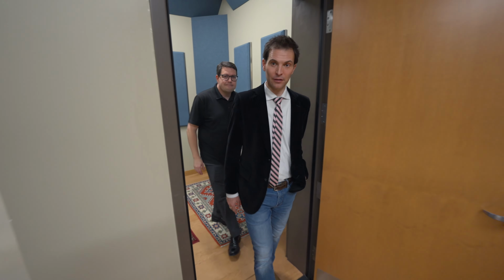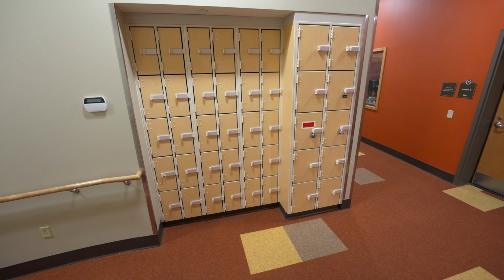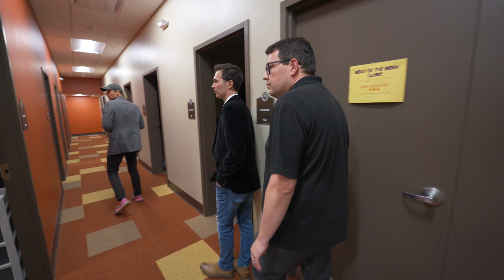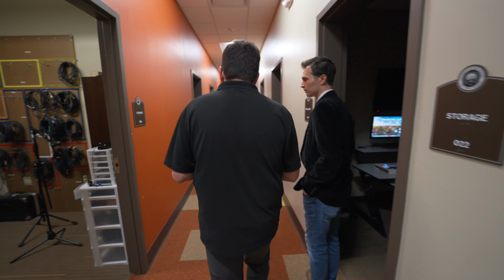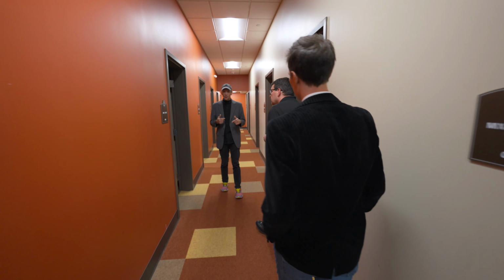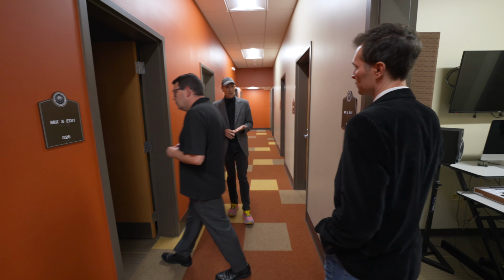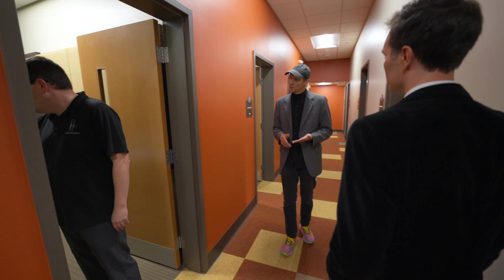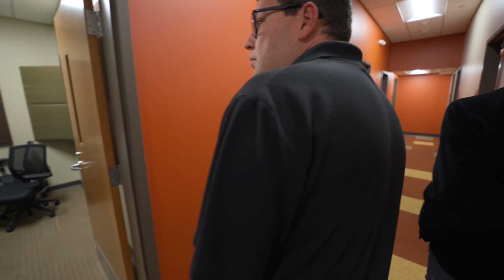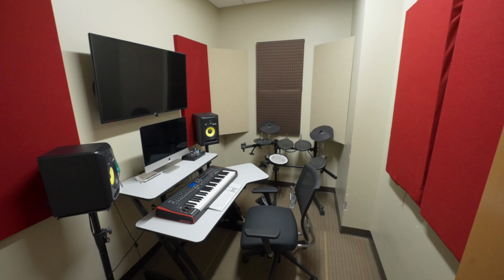Let's go take a look at the mix and edit suites. This hallway houses most of our mix and edit suites. There are 2 on the main floor, and then 10 of them down through here. They're all pretty much the same. They all have the same software. They all have the same controller and interface. Some different monitors, some different configurations, so they sound a little different, which we think is good for students. We can step into one here just so you can get a feel for what they look like a little bit.